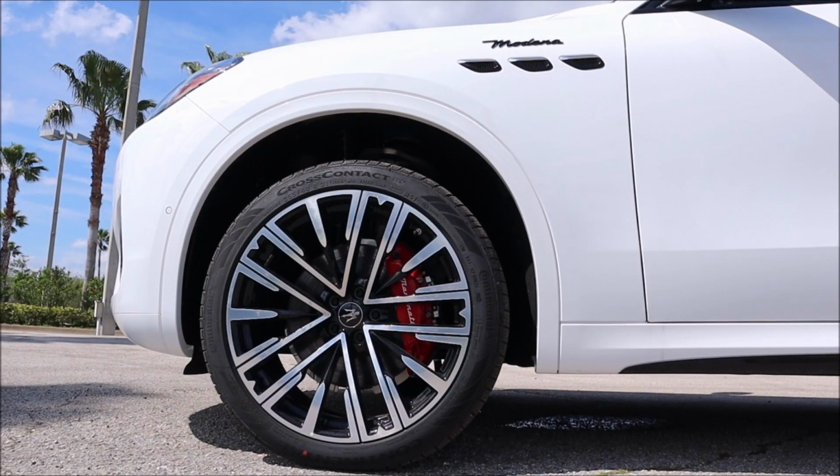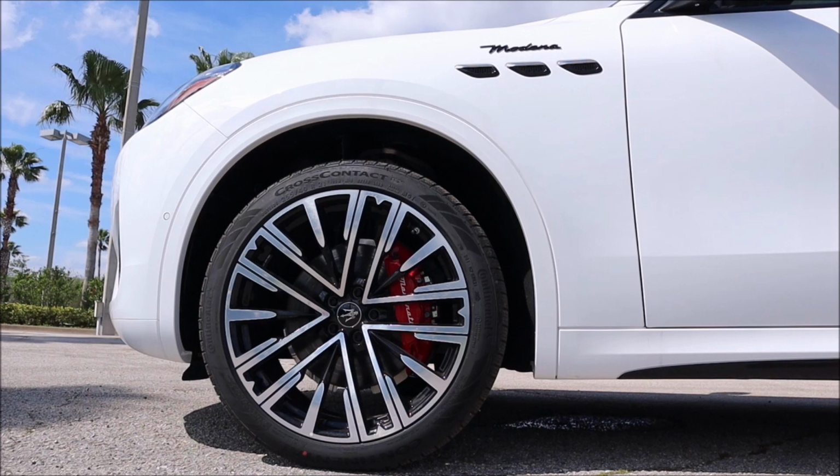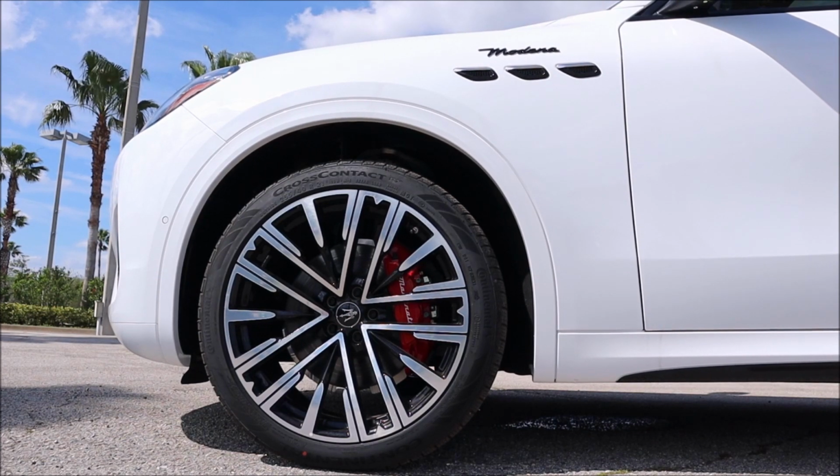Okay, so first we're going to start live in off-road 2, the highest height. Now let's do off-road 1. And as it lowers, see how much of a difference it makes between 2 and 1. Looks like it's at its desired height. Let's go to normal. So this will be your normal ride height.